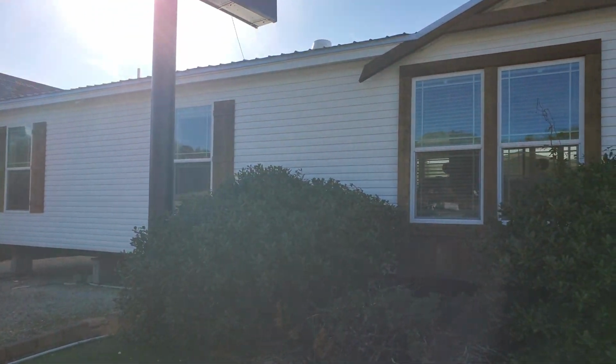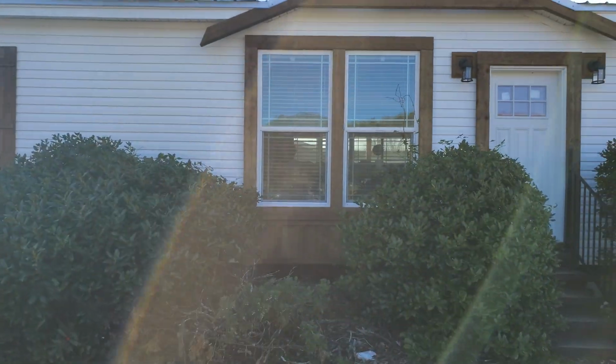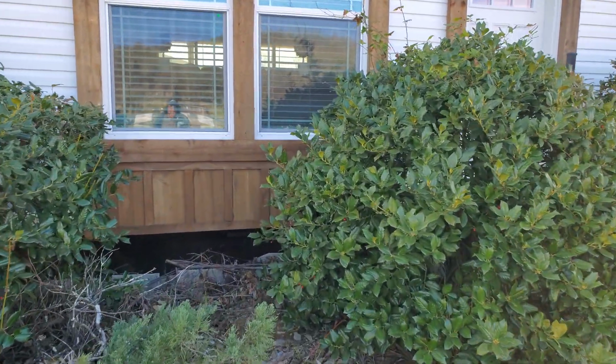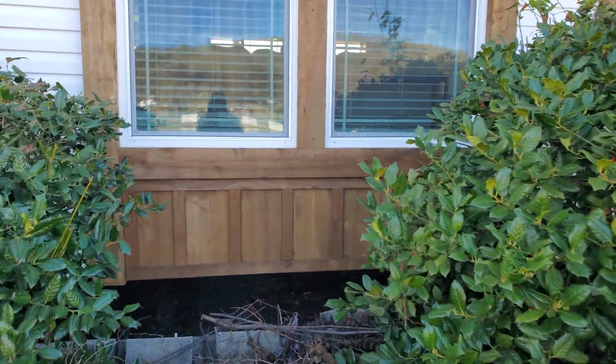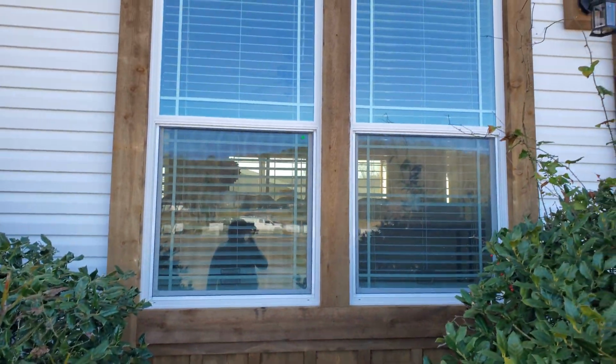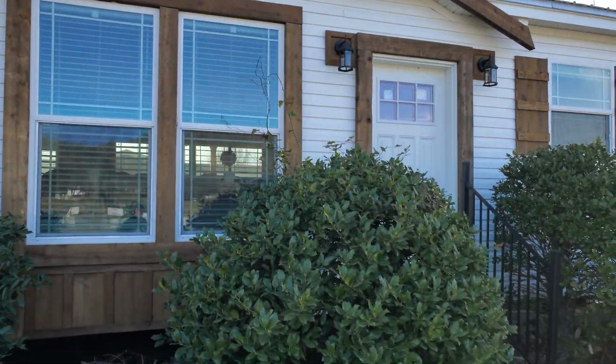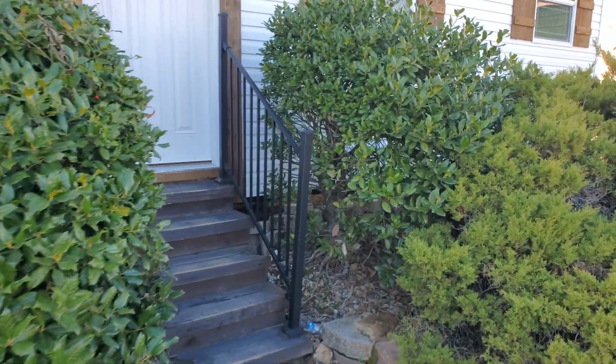Real quick before we go in, I kind of want to show you how this wood looks right outside this window. They got these bushes in here, which is really pretty, but it kind of hides this nice little feature that's built in underneath that dormer. I really like that look, and I wanted to show it to you. Now let's get in, away from this traffic.